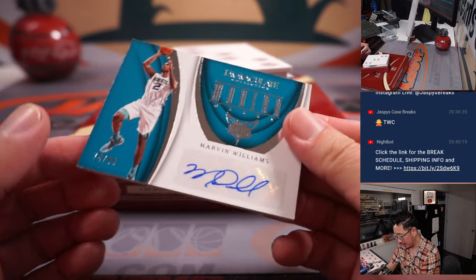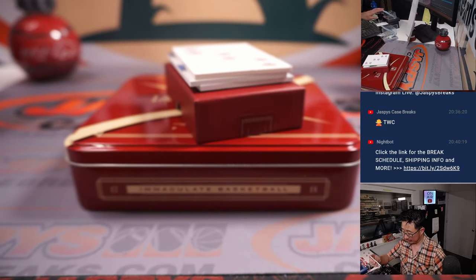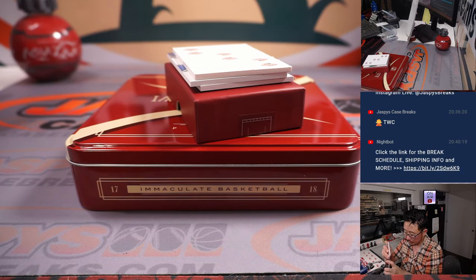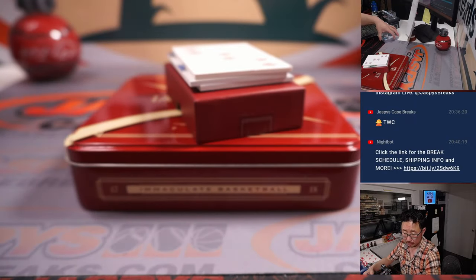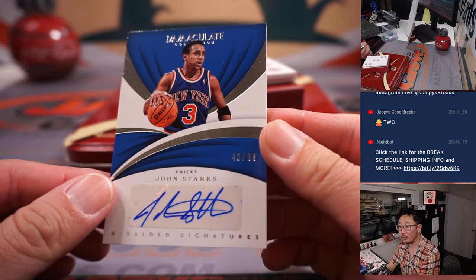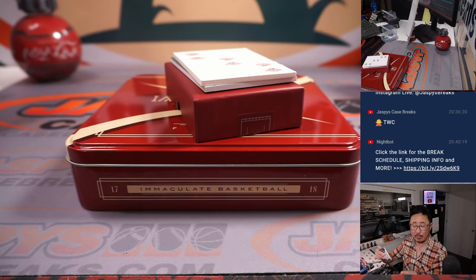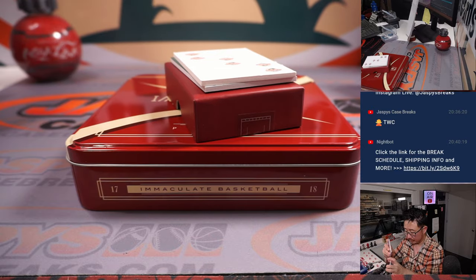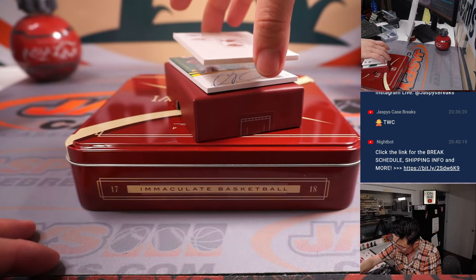Next up is Marvin Williams, 74 out of 99. Modern Marks autograph. That is Brian Frank with number 4. And we got John Starks, 43 out of 99. Heralded signatures for Michael and the number 3. And the last one here, wow.